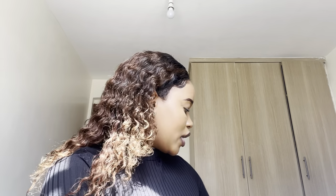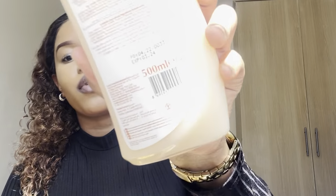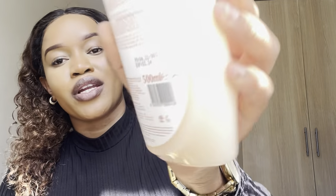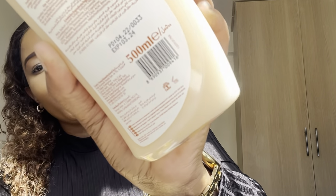The next item that I got was the Hobby shower gel. This was going for 350 shillings. They don't have many flavors of this, I think they have like 4 to 6 flavors. This smells so good, you guys. I don't know how to describe scents, but just know it smells delicious, scrumptious, divine. It has a vanilla smell to it. It's 500 ml, and this comes with an expiry date. As you can see, the expiry date is 2024.